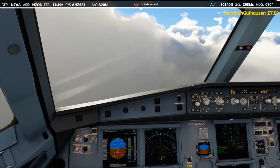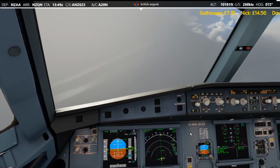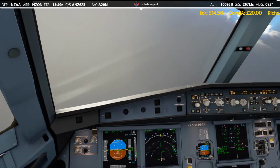Queenstown traffic. New Zealand 623 is passing UGPED inbound on the RNAV Zulu runway 23 approach. Queenstown traffic. Report on short finals.